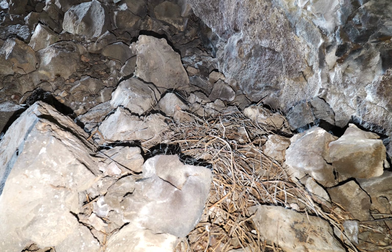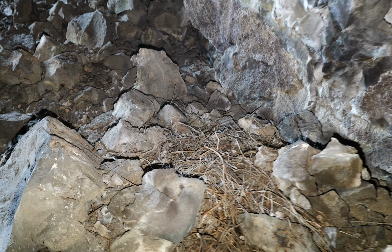So look at this floor here. Look at all the sticks. I mean, something's been making a nest in here. Probably up on that ledge above here. Nice. Oh wow, look at that little ledge.